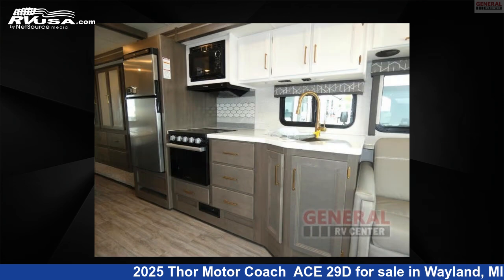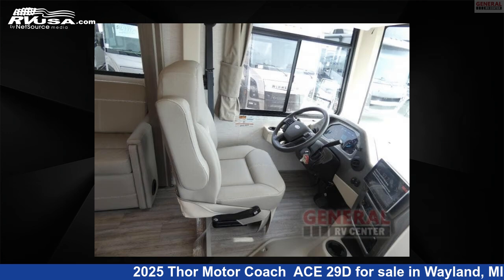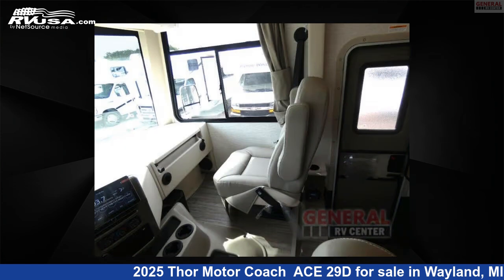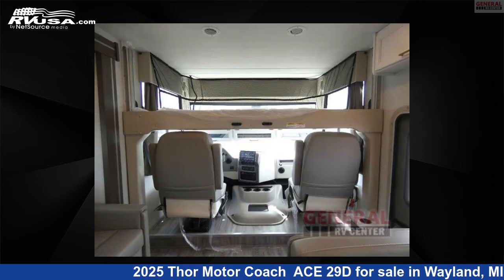This new Thor Motor Coach is 30 feet 0 inches in length and features sleeps 7, slide-out, and 50 gallons fresh water capacity. The floor plan layout of this Class A features bunk over cab, outdoor entertainment, outdoor kitchen, rear bedroom. This 2025 Thor Motor Coach ACE 29D is built on a Ford F53 chassis.